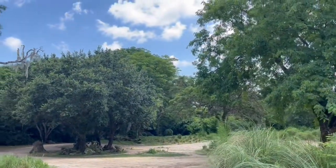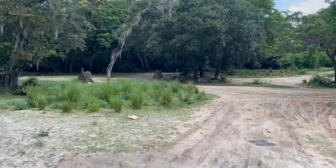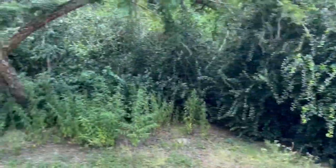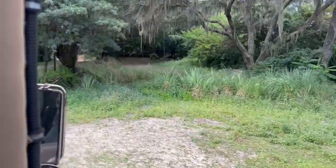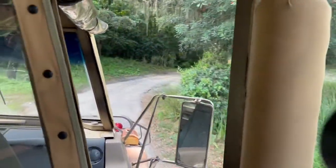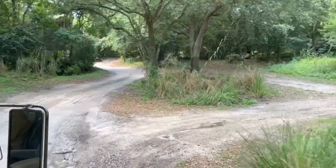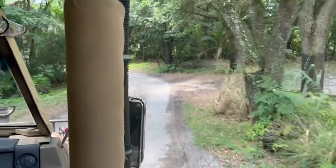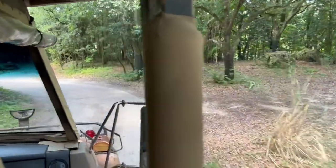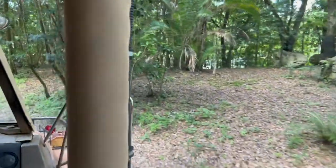A little bit further back is a bontebok. At one point in time, there were only 17 bontebok left in the world. But luckily, a farmer accidentally found them and started putting fences around them, ended up domesticating them, and now there are 5,000 left out there in the world. Thank you to that farmer.